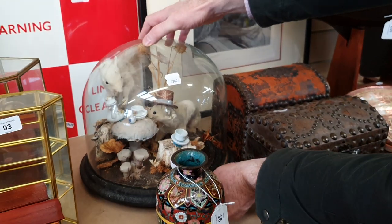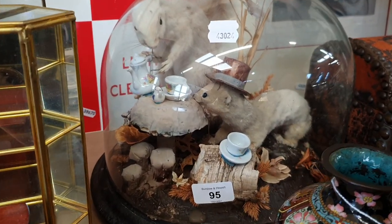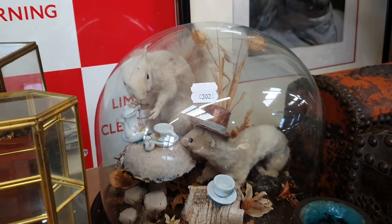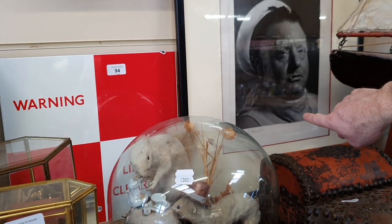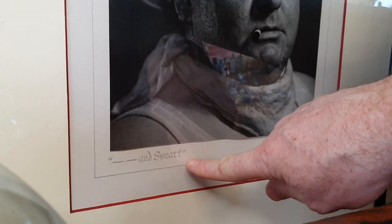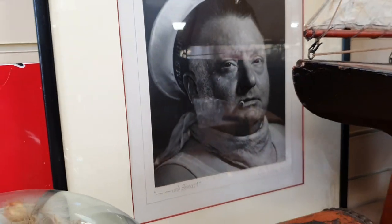Here's an interesting taxidermy diorama. This looks like an albino squirrel and a stoat tea party. That's unusual, isn't it? But they're quite collectible things. This really nice Second War period studio photograph. The title is And Sweat, 1945 by Eric Van Stone. That's quite dramatic.